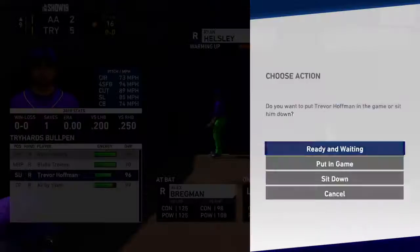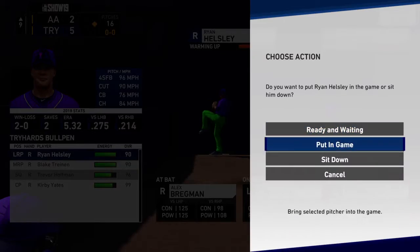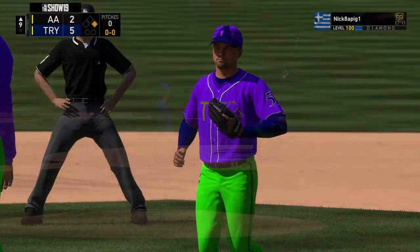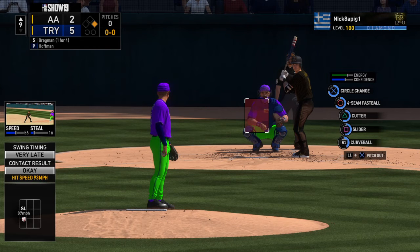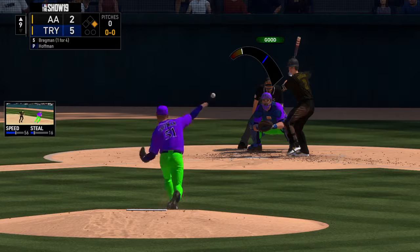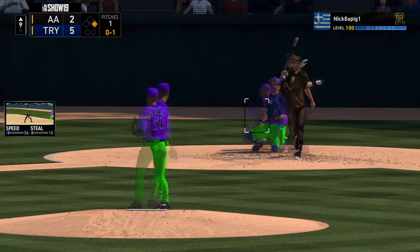The batter, number 2, shortstop, Alex Bregman. Trevor Hoffman takes the ball here as he'll enter with a runner at first and nobody out. First delivery to him on the way. And he fouls this one off.